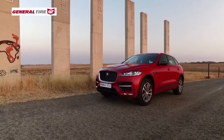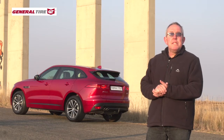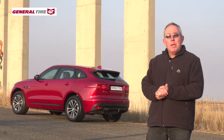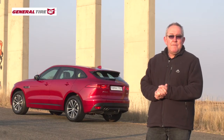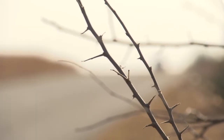The Jaguar F-Pace 2-litre diesel R Sport is an intriguing and appealing alternative to its more established rivals in the segment. It's larger than those rivals, and it's also reasonably well equipped, while performance is swift and unflustered. However, it is priced at a premium, and refinement is not quite up there with the best.